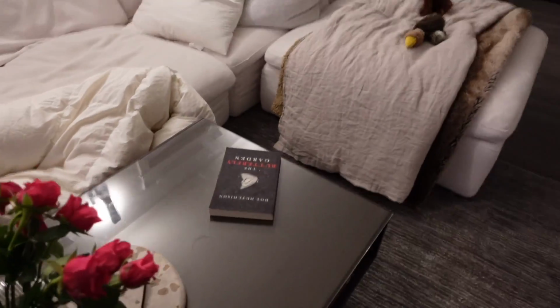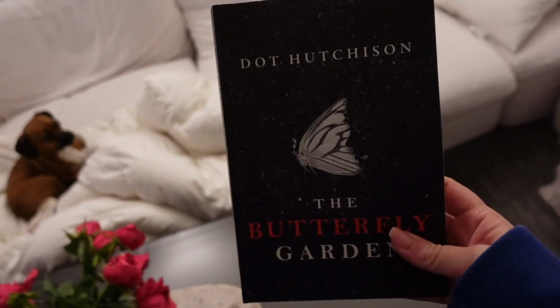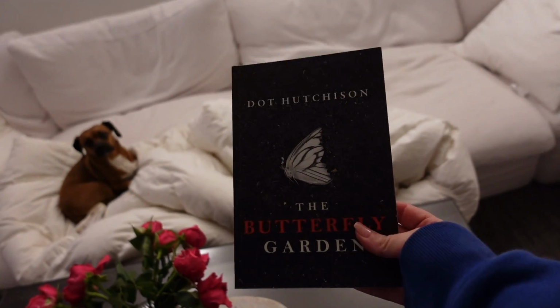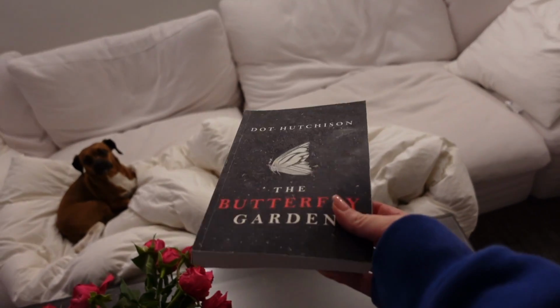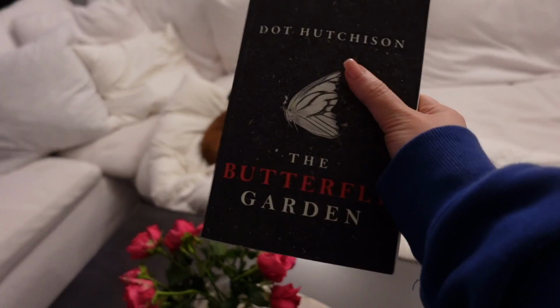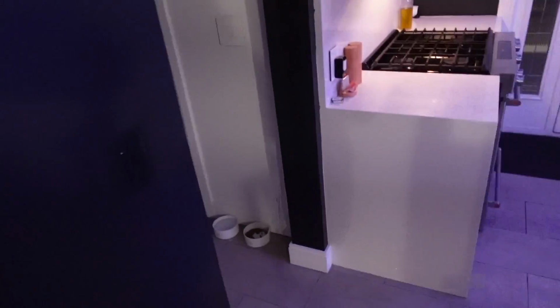I think I'm gonna start this book. So this is The Butterfly Garden that Amanda gave me, that I've borrowed for months, and I need to give it back to her. But I think I might draw myself a bath and start this creepy book. I've heard it's really creepy. So let's go do that.